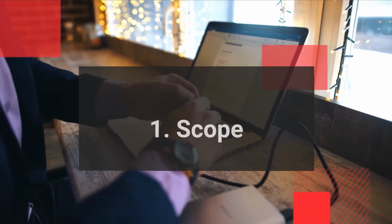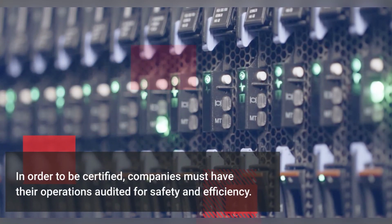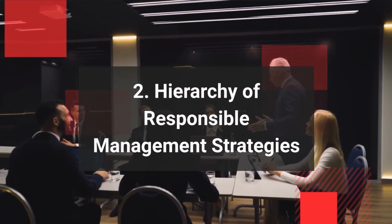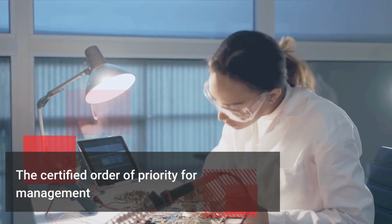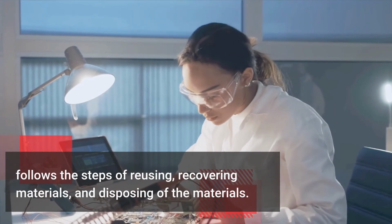Number 1. Scope. In order to be certified, companies must have their operations audited for safety and efficiency. Number 2. Hierarchy of responsible management strategies. The certified order of priority for management follows the steps of reusing, recovering materials, and disposing of the materials.